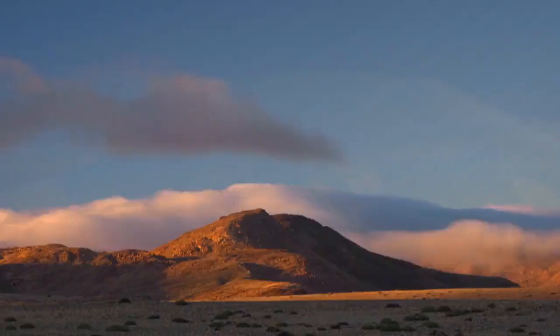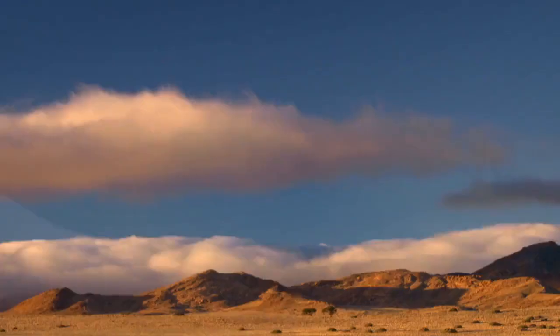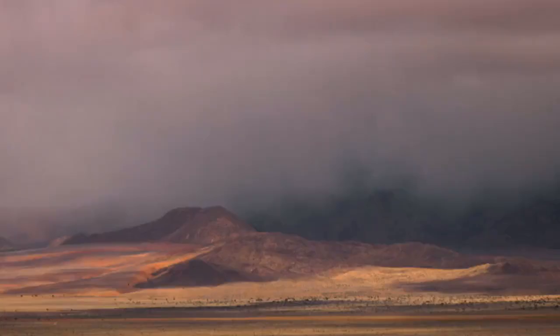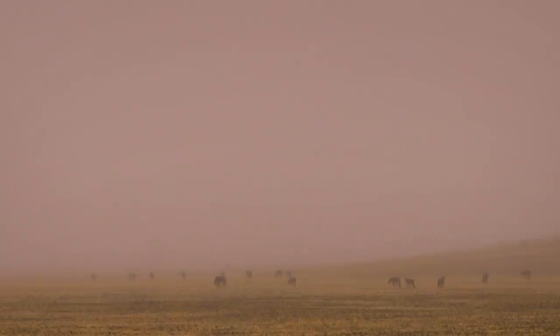The Atlantic fog rarely penetrates into the interior. It's reached as far as Garub. A few drops on a brittle grass stalk make a big difference in a drought. The horses can stay a little longer where the food is.